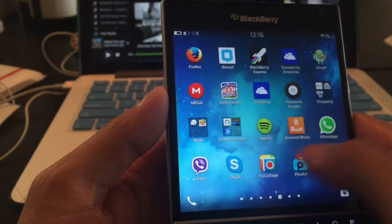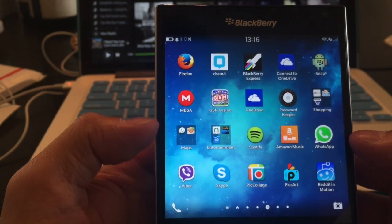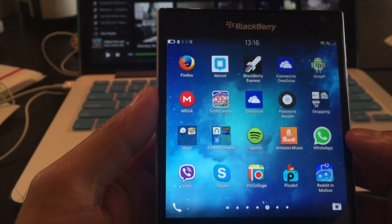For instant messaging, BBM is already great, as well as text messaging, but if you need additional ones, WhatsApp works great, so does Viber and Skype.